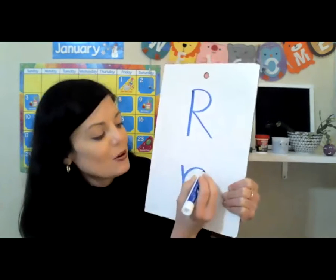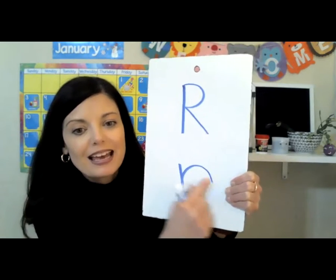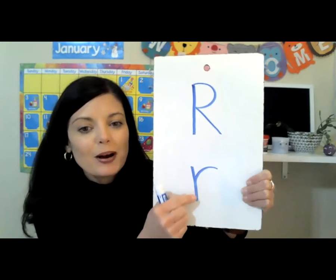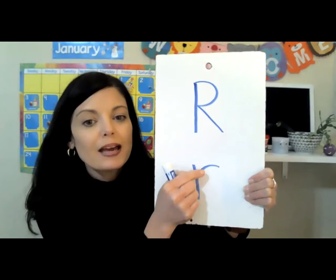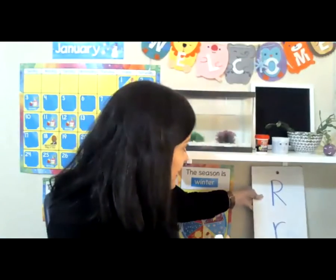Look what happens if I don't freeze. It makes an N, but I don't want to make an N. I want to make an R. So you're just going to make the number 1, trace back up and over and freeze. That's the lowercase r. Since it's a lowercase, we're going to put it downstairs on the handwriting house.